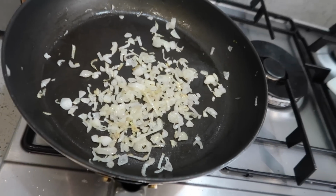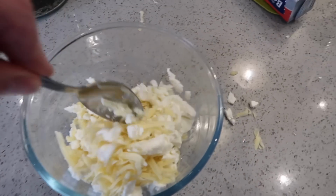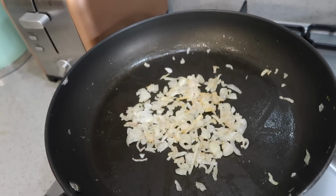Some of you have been asking how the onions are coming along, so I'm going to show you that now. Hopefully not burning too much, just nicely cooking. Impossible to do while also filming. Didn't I say the worry is that the onions cook down too much and reduce to nothing? I did warn myself. It's a little pile, I think these are ready for a bit of balsamic vinegar.